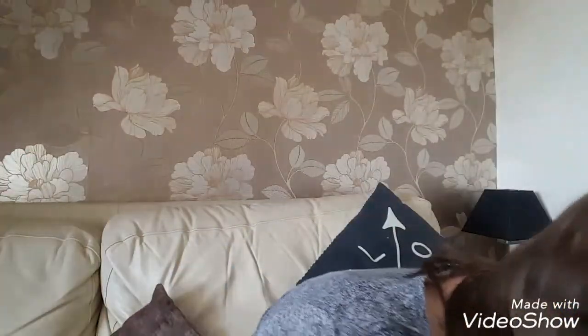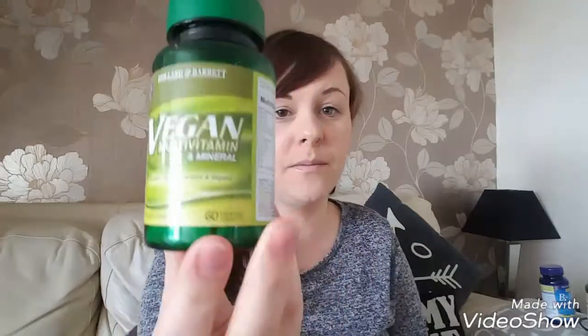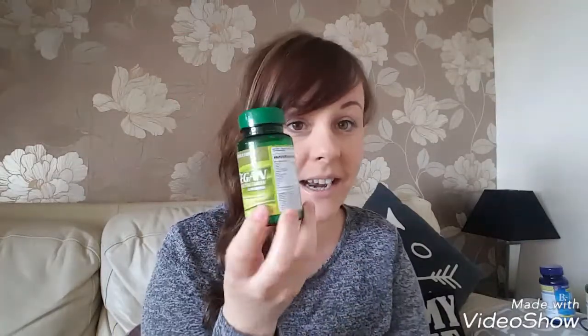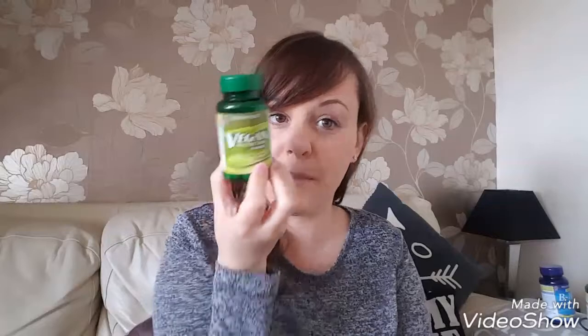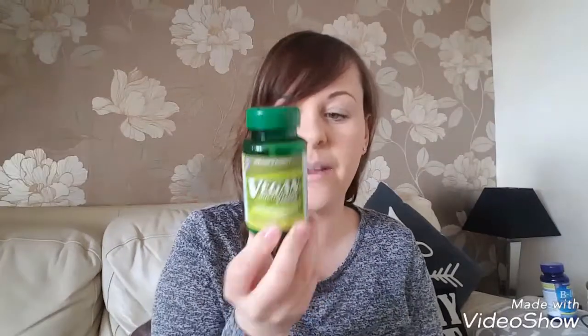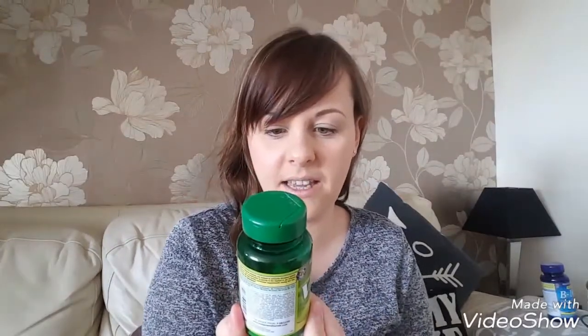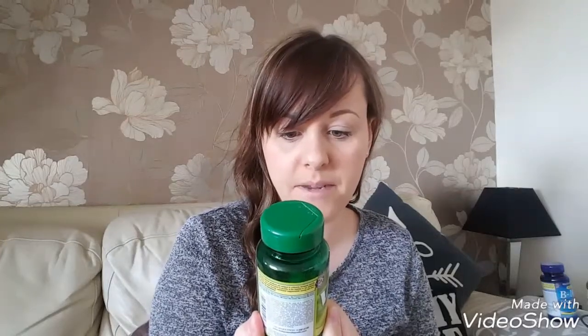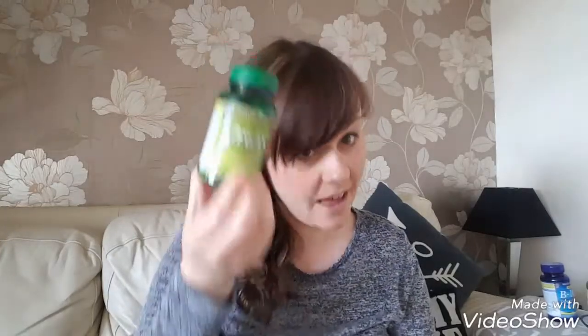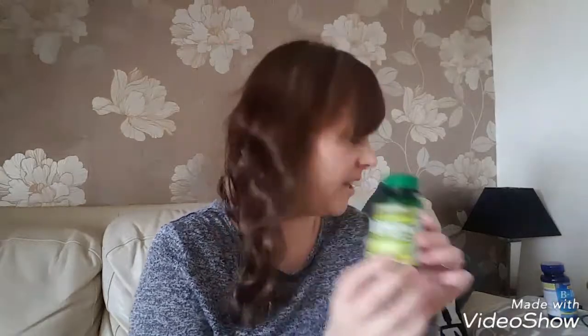So next one, my usual. I got this on offer the other day. It was £2.99 on offer, so you get 60 in there, which is great. My vegan multivits. Now, even though I'm not a vegan, I'm a vegetarian, and it's got everything in there. So, vitamin A, D, C, E, B1, B2, niacin, B6, B12, folic acid, calcium, iron, zinc, everything. So, the vegan multivit.